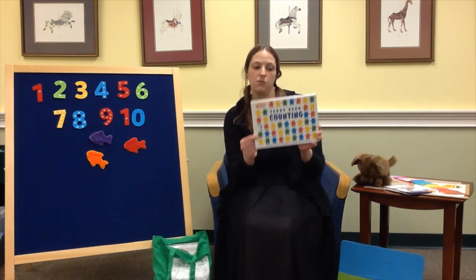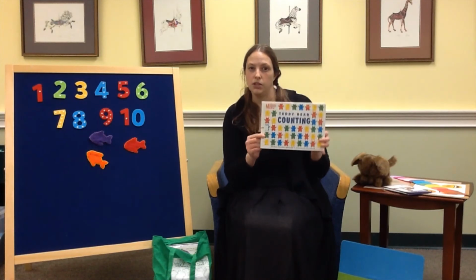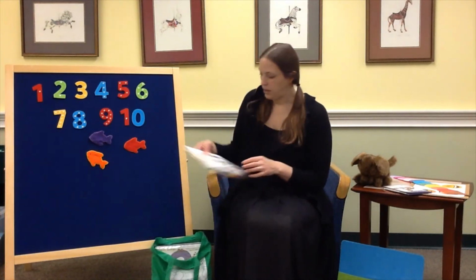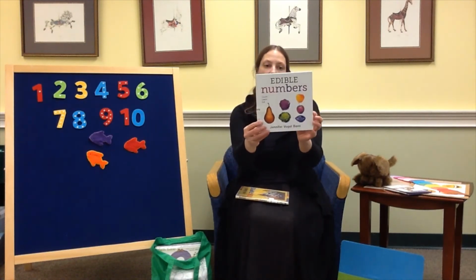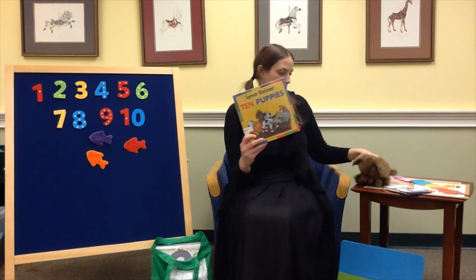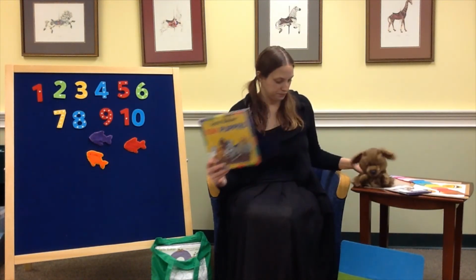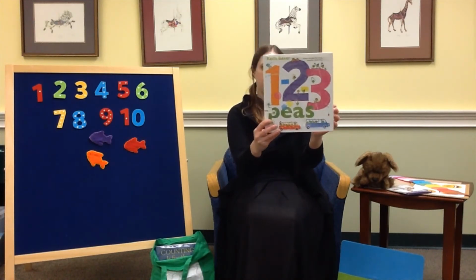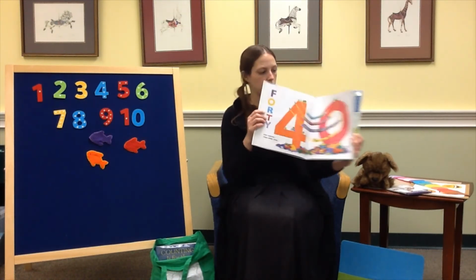So this has counting, but it has some more different things just besides the 1 through 10, which is great. We've got Edible Numbers. Yum! 10 Puppies. We can't ever resist the dogs. We've got 1, 2, 3 Peas. This one is really great illustrations too.